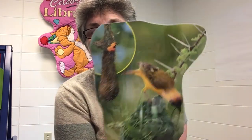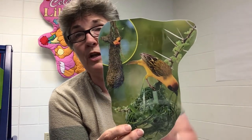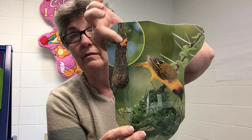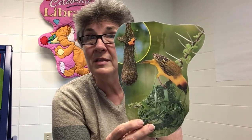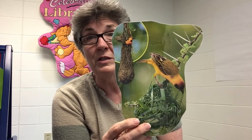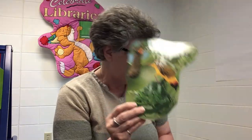This is one of my favorite birds, too. I'm from Maryland, and this is a Baltimore Oriole. But look how interesting the nests are. They hang down like that. If you ever see a Baltimore Oriole, you'll see what beautiful colors they have. They're mostly orange and black, and they're a very pretty bird to see.